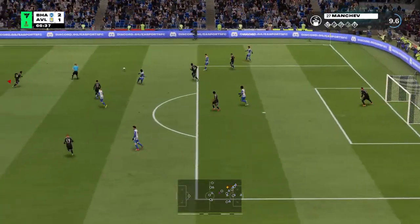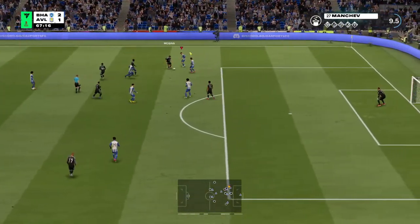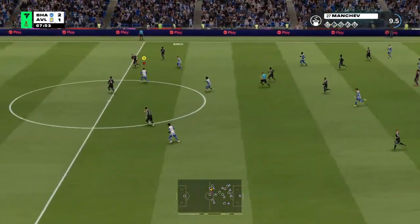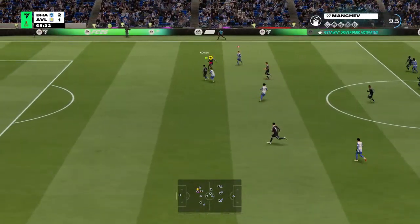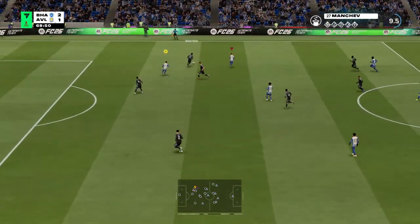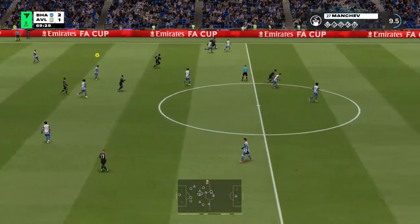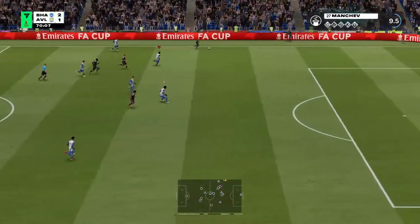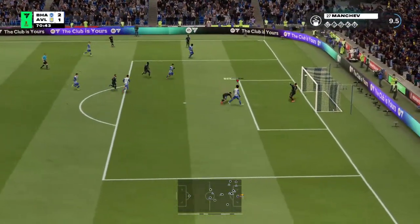A good and fair challenge. Intelligent ball. Could pose a threat on the counter. Well, they promised much on the break, but ultimately delivered little. Well, that's eye-catching wide play. Crossed into the penalty area.